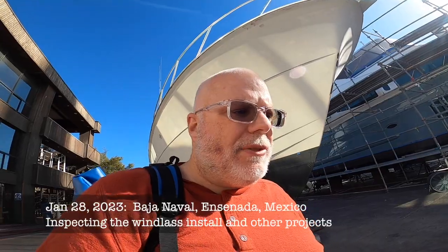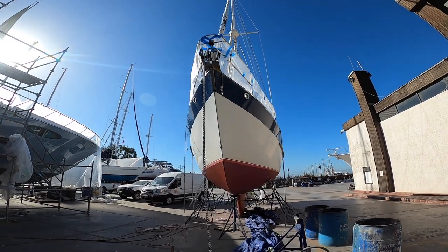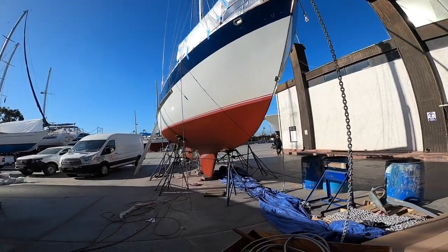Saturday, January 28th at Baja Naval. It's not in Mexico. Sounds like we're gonna gel coat with the windlass install. Looks like they did some painting up here. Take a look and see what's going on.